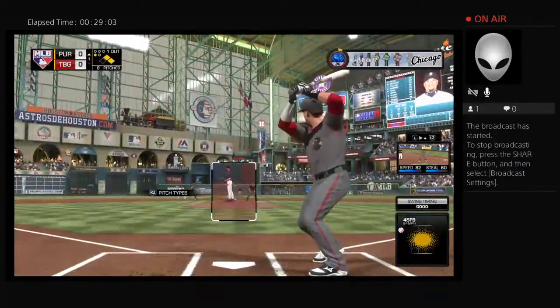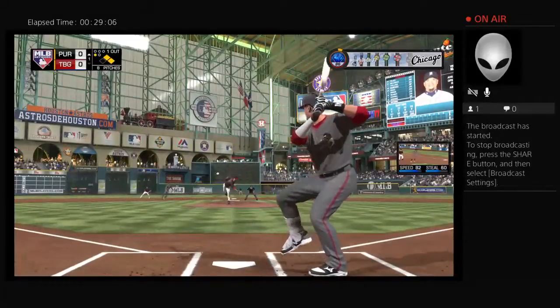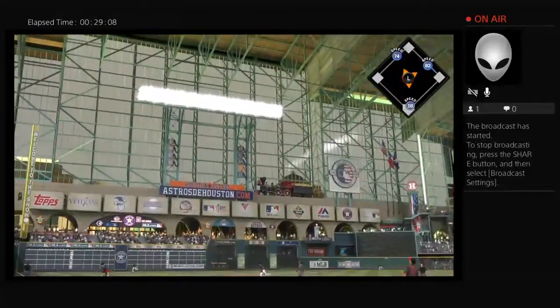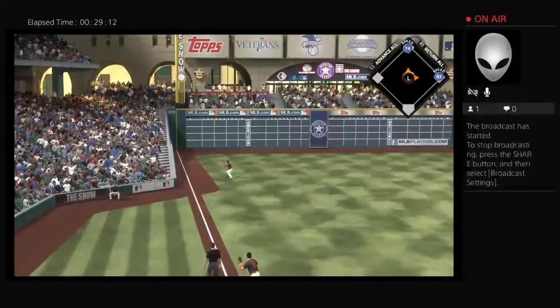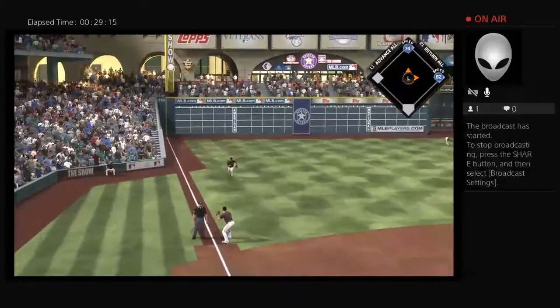Runners are at first and second with one away. A little late on this one as it's lifted the other way down the left field line. Cruz is there, and he has it for the out.